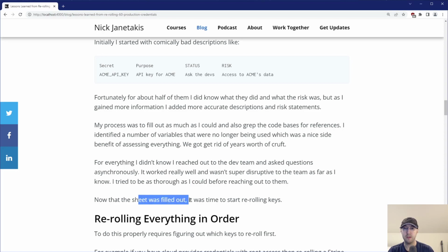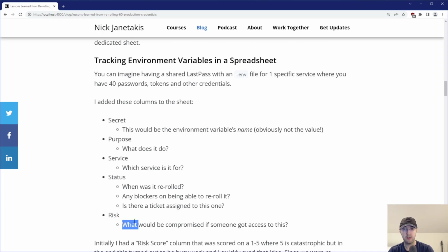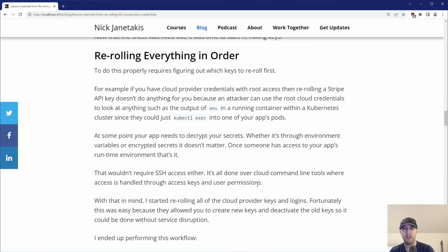But now that the sheet is filled out, it's actually time to start re-rolling the keys, because at this point, we've got 40, 50, 60, 80, 100 different rows in the spreadsheet with all different things. We've got a good amount of, okay, these things are risky for this. We know exactly what things are doing, what service it's for. Let's get rolling here. So yeah, that was a nice one.